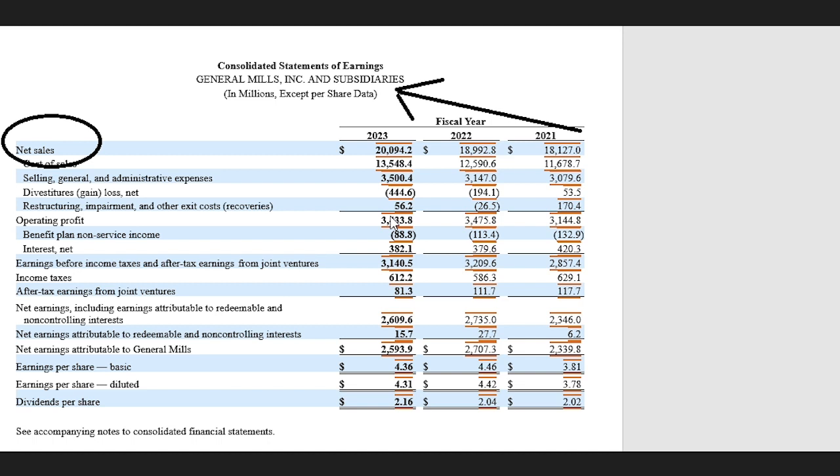We see 3 years from 2023, 2022, 2021, left to right. And if we start at 2021, we see a little over $18 billion in sales that year, then a little under $19 billion in sales the following year, and in the last year, a little over $20 billion in sales. General Mills is indeed growing. We can calculate a growth rate quickly. Take 2023's number, divide it by 2022's number, subtract 1. You have a growth rate of 5.8%.